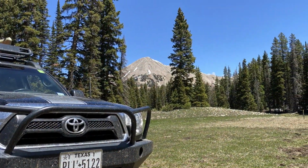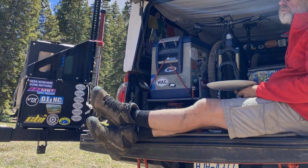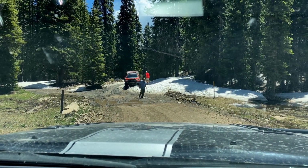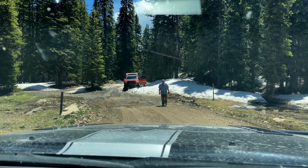Nearing the top, we found a nice little spot for lunch, overlooking a quaint little meadow. And we got to play in the snow. So Jay pulled his truck up onto the snow to get a pretty picture of it, and now he's stuck.